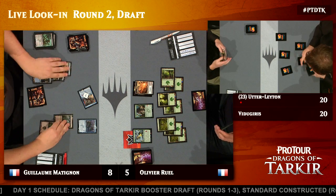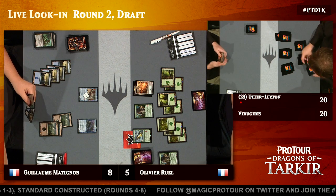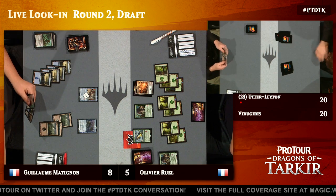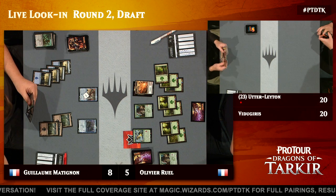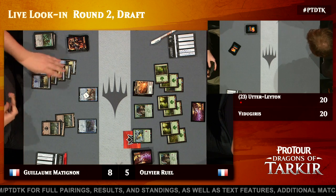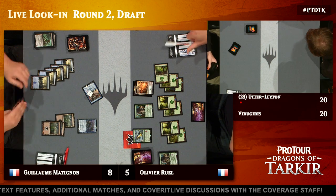Olivier's down to 5. Gurmag Drowner and Beltoll Dragon in play for Guillaume. Sounds like Patrick Chapin is down a game at the King of the Hill table against Grand Prix champion Martin. Dang. Martin playing a very aggressive red-white deck. Okay, Olivier here falls to 1.